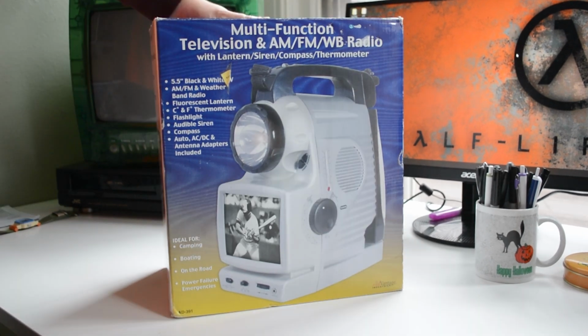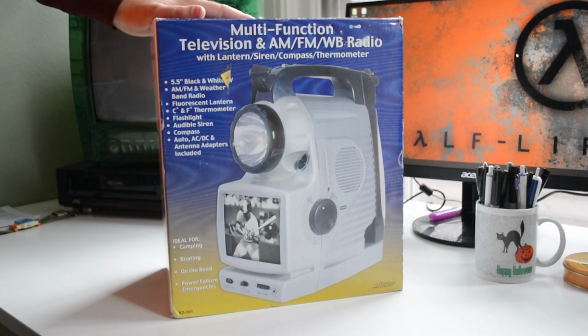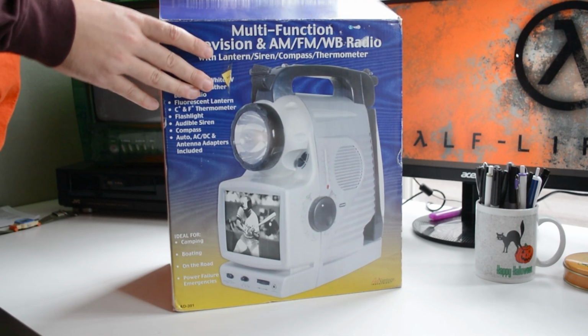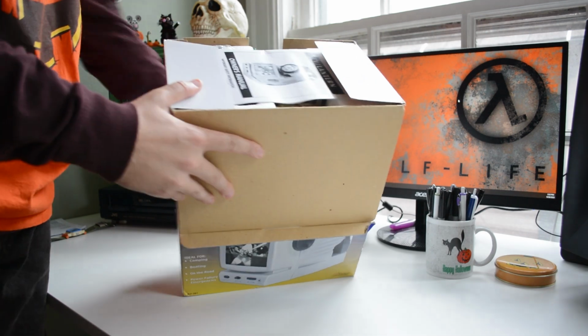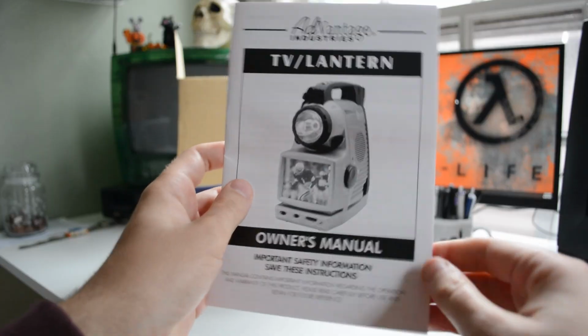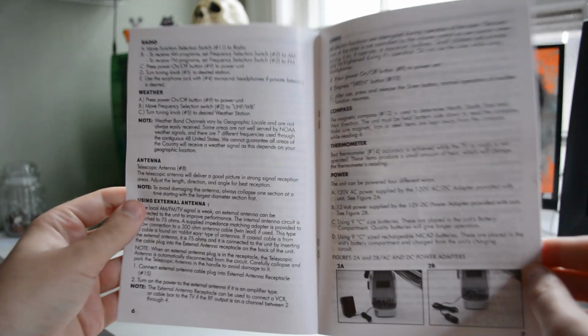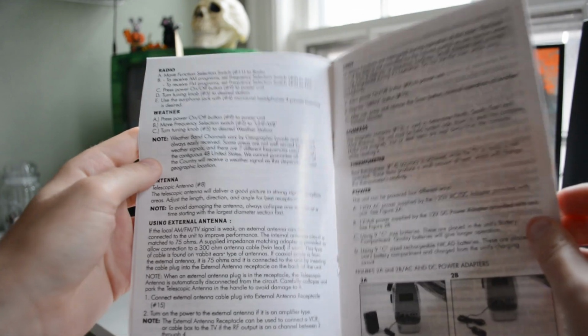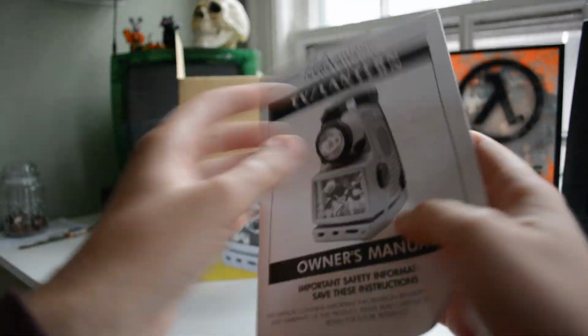Looks to be brand new in the box as far as I can tell, but I guess we'll find out if it's been used or not as we start pulling it out. But it seems to be at the very least in good condition. We have some documentation up here. We got that owner's manual. Yeah, this is looking pretty good. I don't know if there's anything that I'm gonna need to look over in here, but still nice to have the user's manual. Always a good thing.